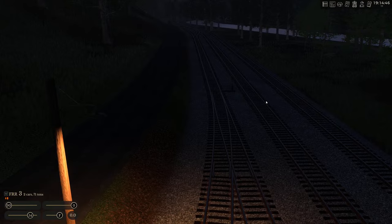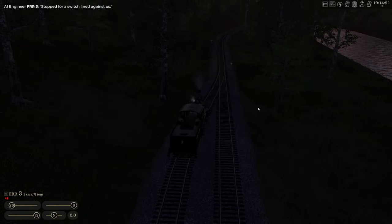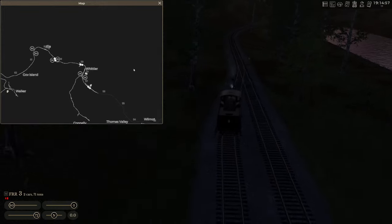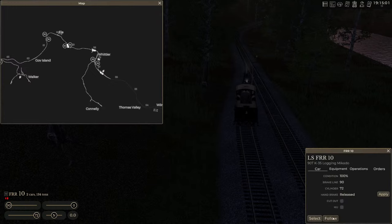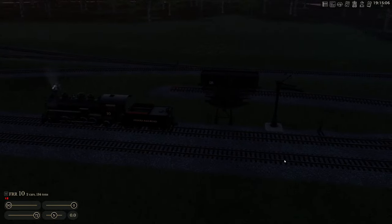All right, where am I? What am I doing? It's a great question. All right, he's stopped for the switch. Pasture train is headed this way. Number 10's in the hole, ready for another day. So we can get him refueled while we're waiting for that action to happen. And I know it's getting a little dark.